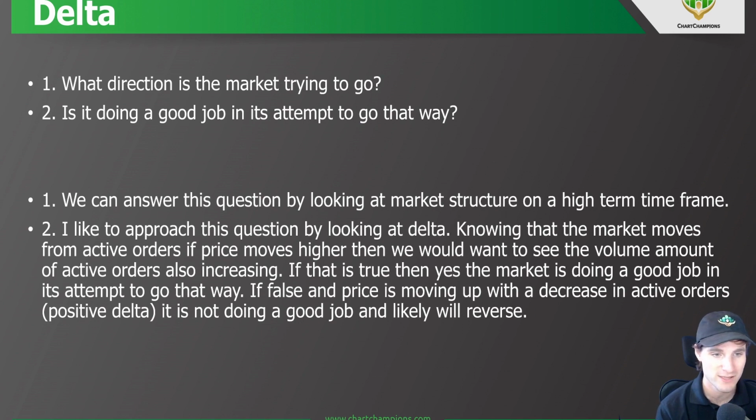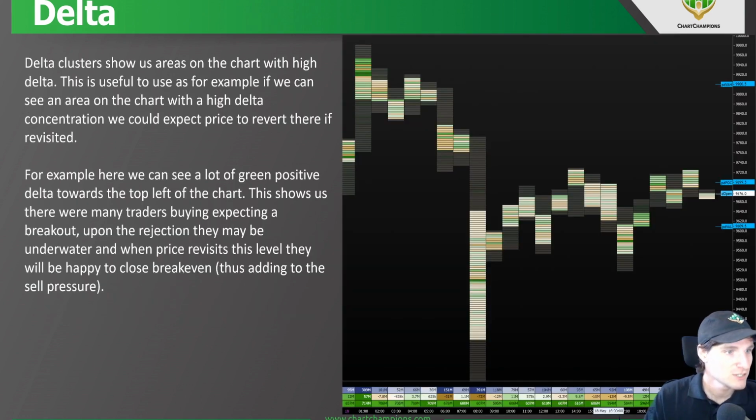Okay, so really simply, what way is the higher time frame market going, and is it actually still doing a good job in going this way, or are we reaching, for example, a distribution range and we're now likely to reverse to the downside? So these are two things that you've got to be asking yourself. And moving on, how do you answer that effectively?